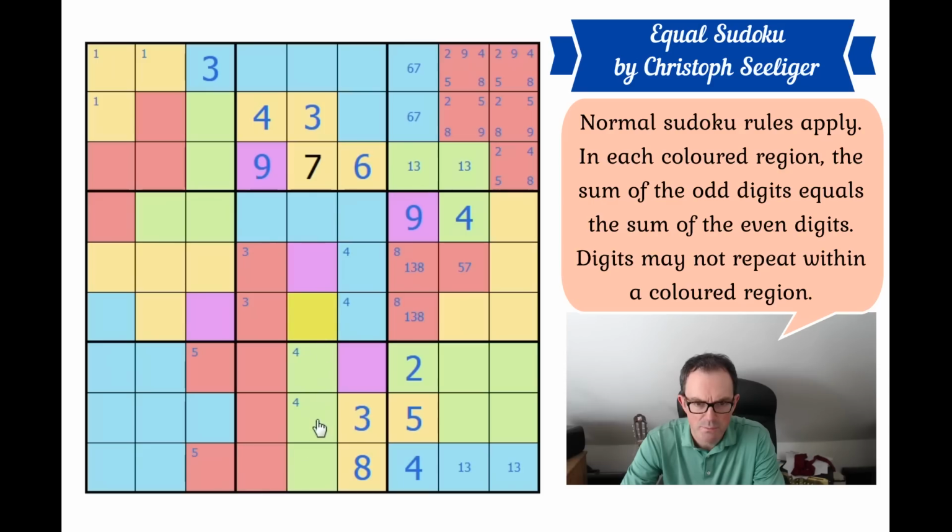8, 12. Hang on. Right. Look at the 4 region here. So we've got one even digit in it. We know it's got a 4 in it. What's the other even digit? And in particular, can it be an 8? Well, it could be an 8 if the 8 was there, but that would give us 2 even digits summing to 12, so I'd need 2 odd digits summing to 12. Well, the options would be 3, 9, ruled out, 5, 7, ruled out. So there is no 8 in this region.